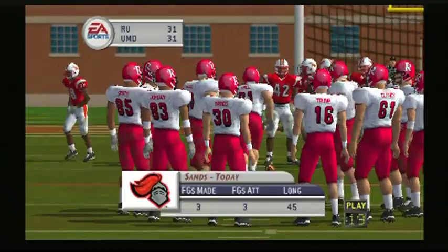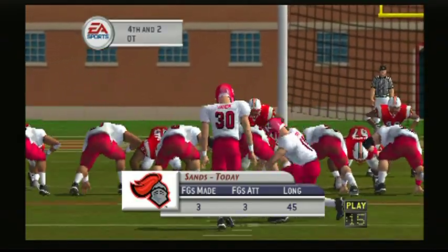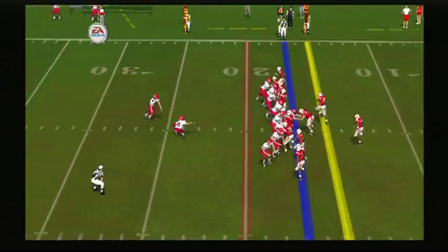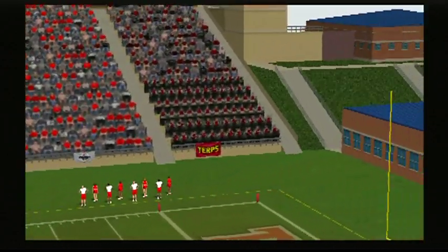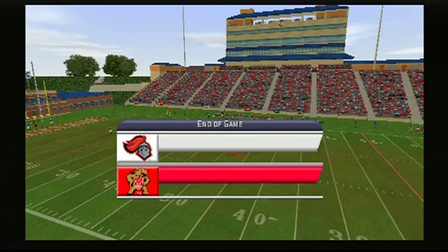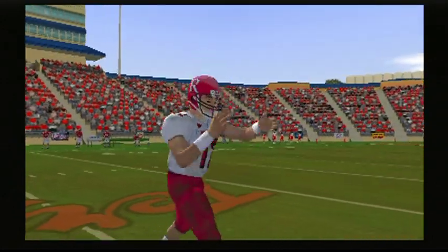Fourth and 2, ball on the 17-yard line. Sands is lined up for the kick. The kick is up. And it's right down the middle. Well, it took overtime, but we finally got her done.